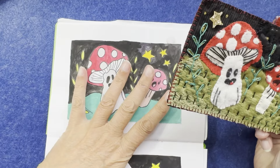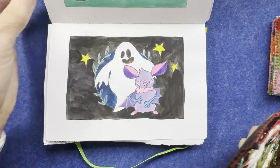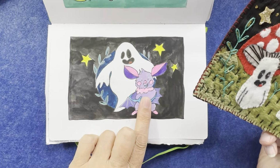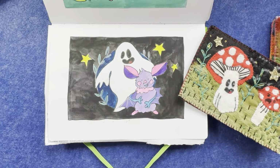So yeah, I sketched them out first. I'll show you a sketch of the second one that I did. I had an idea for doing this one as well. This one's a little ghost and his bat friend, which I may still do. I may still add these into the equation as well.